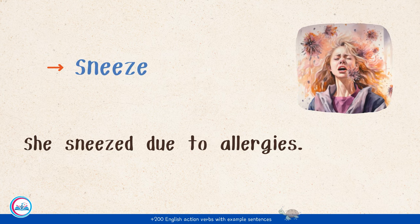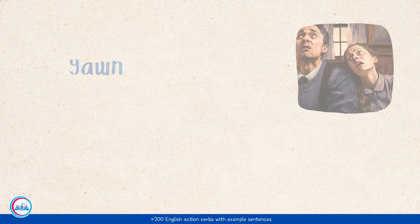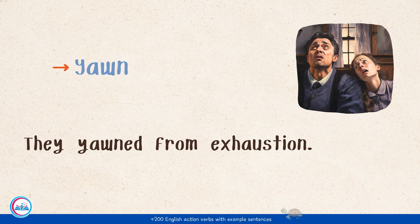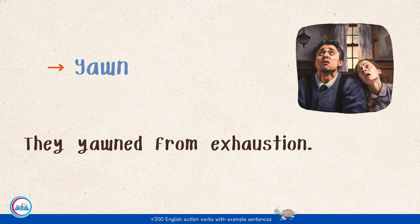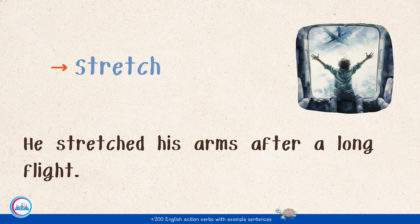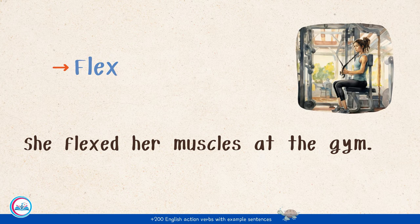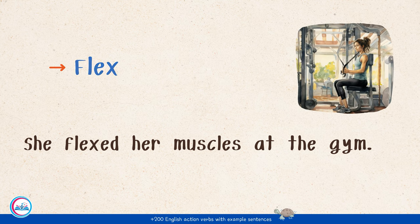Sneeze. She sneezed due to allergies. Yawn. They yawned from exhaustion. Stretch. He stretched his arms after a long flight. Flex. She flexed her muscles at the gym.